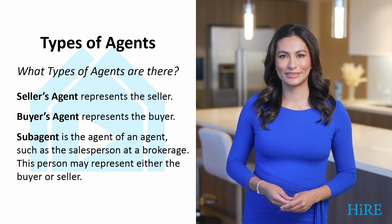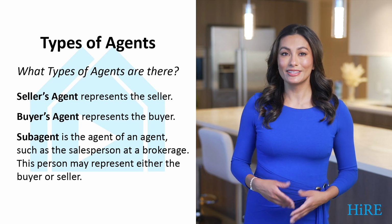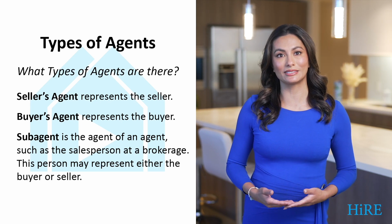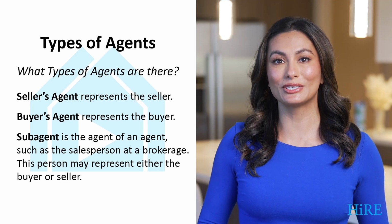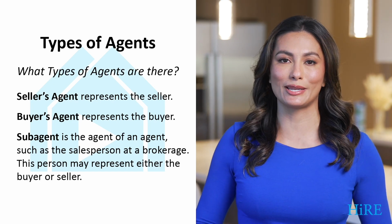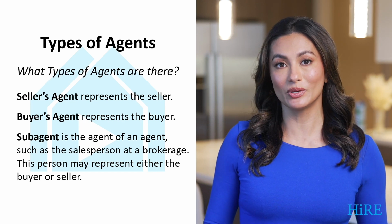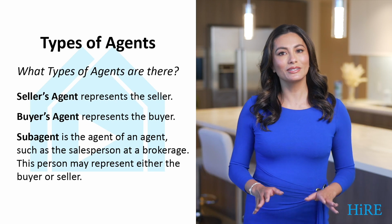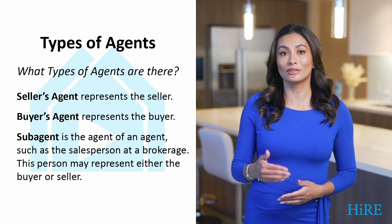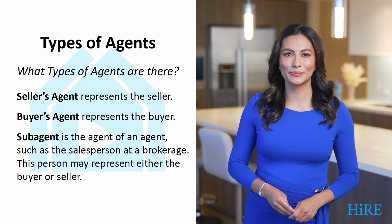Buyer's agent. The buyer's agent is a brokerage that represents the buyer in the purchase of a home. The term buyer's agent may also be used for the salesperson who is directly assisting the buyer. A buyer's agent is also called cooperating broker, cooperating agent, or participating agent. On the exam, the agent representing the buyer may also be called the selling agent. It is a little confusing, but it is important to understand. The seller's agent represents the seller, while the selling agent represents the buyer.